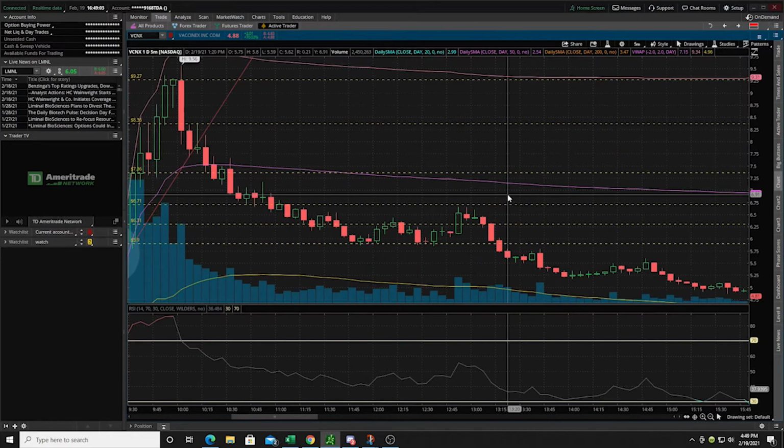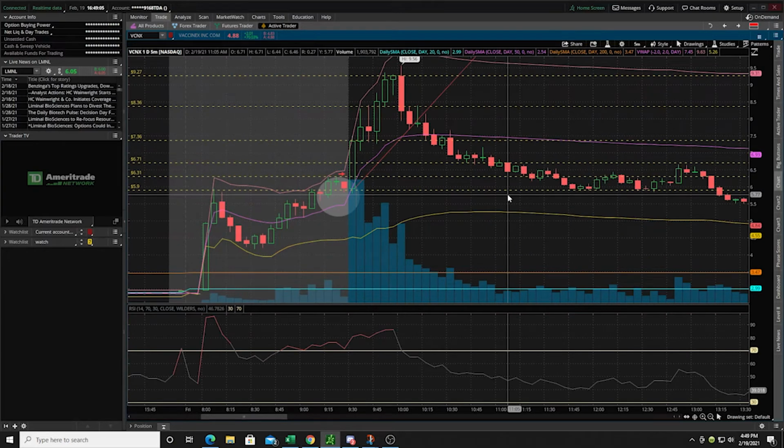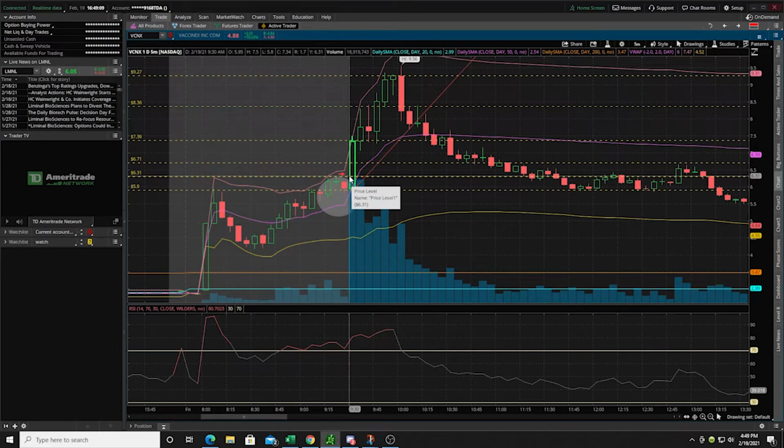So this is a ticker that you can definitely keep on watch. But again, our trade was right here out of the gate. It was a day trade mention in the group, and there was definitely some profit to be made there.